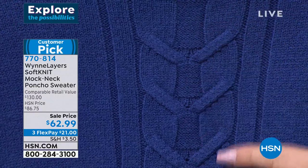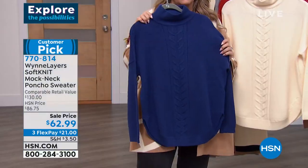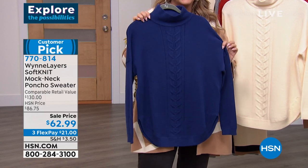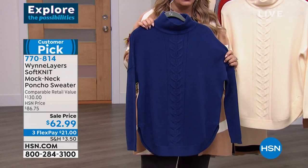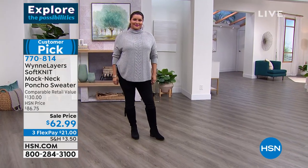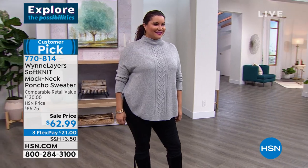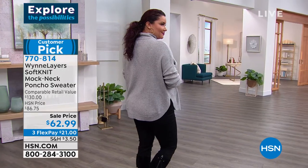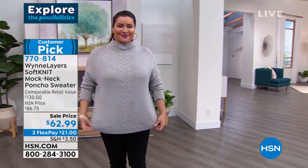And you can just see how incredible the material is. This comparable retail value is $130. This is less than half of that. We only have a couple of items, so we're gonna have to scooch along. The item number is 770814. The Heather Gray that Annette is wearing is almost all sold out. It is very, very limited and has been popular. Annette's looking so beautiful in it, I can see why.